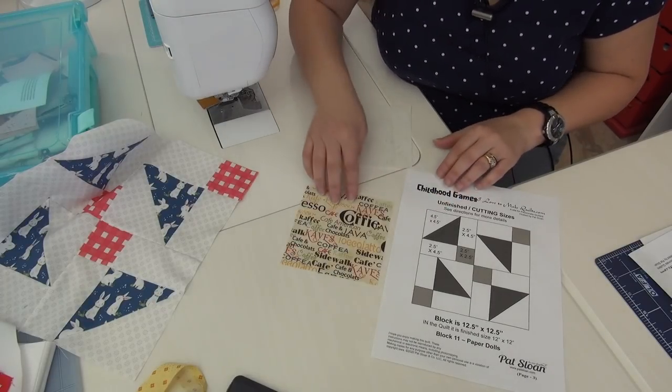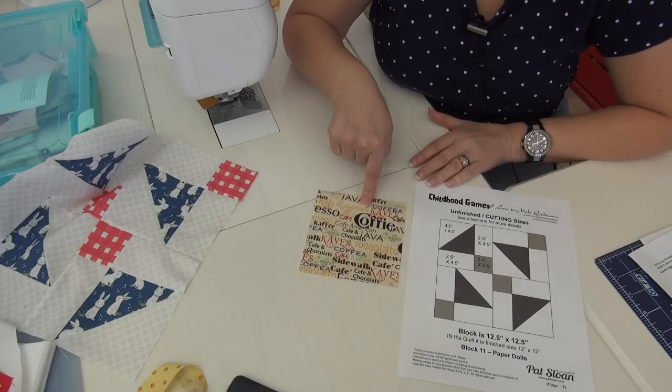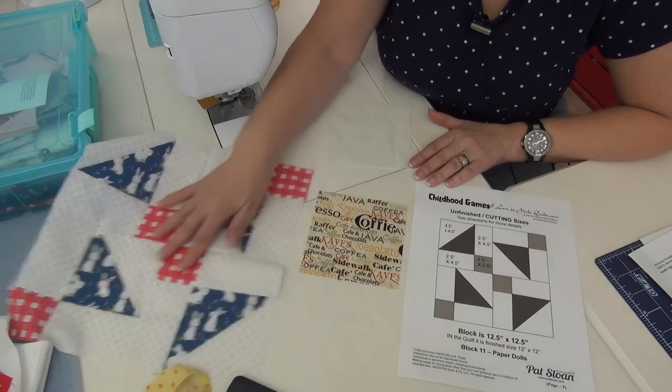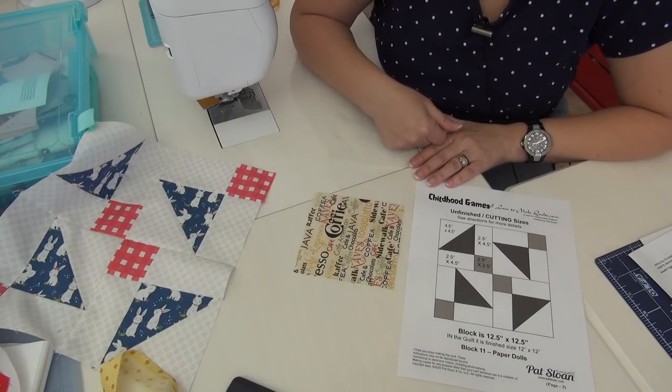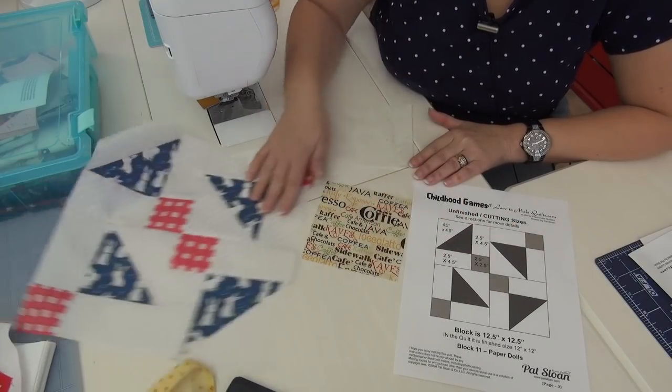So I have a coffee print. Here you can see it's directionally the same way the bunny is, right? This is the top, this is the top. If I were to turn this, your words are sideways. And what I want is all these words going just like the bunnies are.